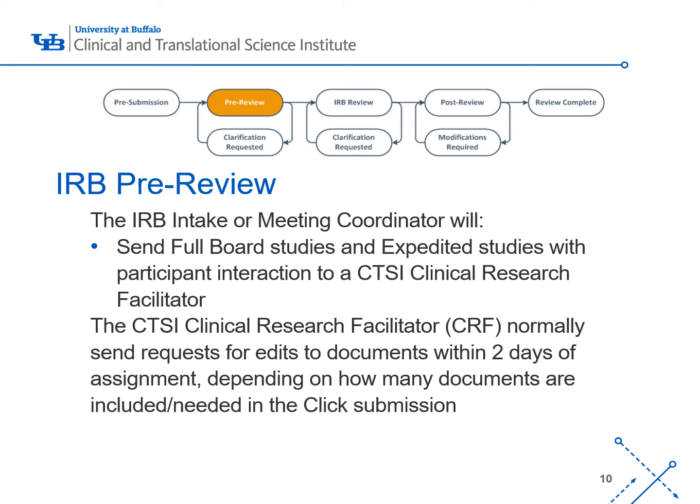Once the research team has assembled the CLIC submission, the principal investigator, or their PI proxy, will submit it for IRB review. At this point, an IRB intake or meeting coordinator will send full board studies and expedited studies with participant interaction to a CTSI clinical research facilitator to pre-review. The pre-review must be completed before the study can move on to IRB review. The clinical research facilitator normally completes pre-reviews and requests any necessary edits within 2 days, dependent on the complexity of the submission.